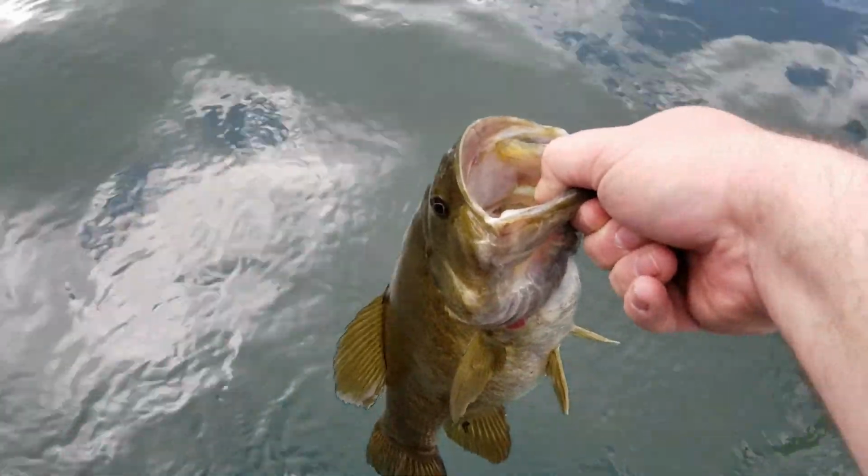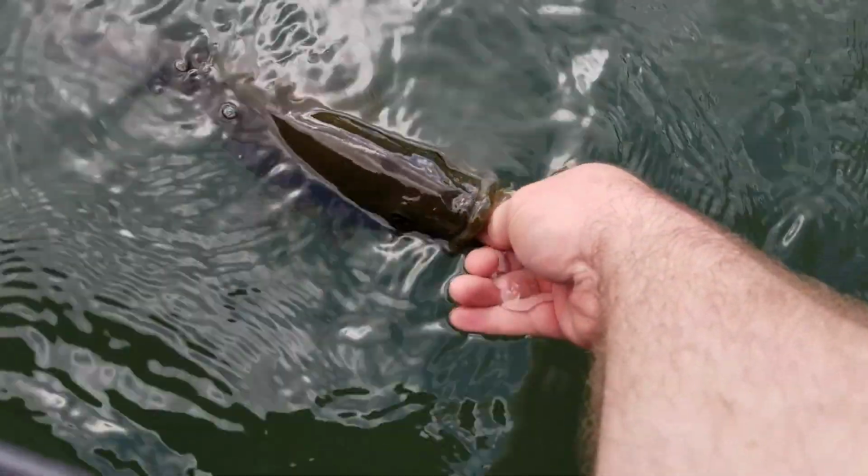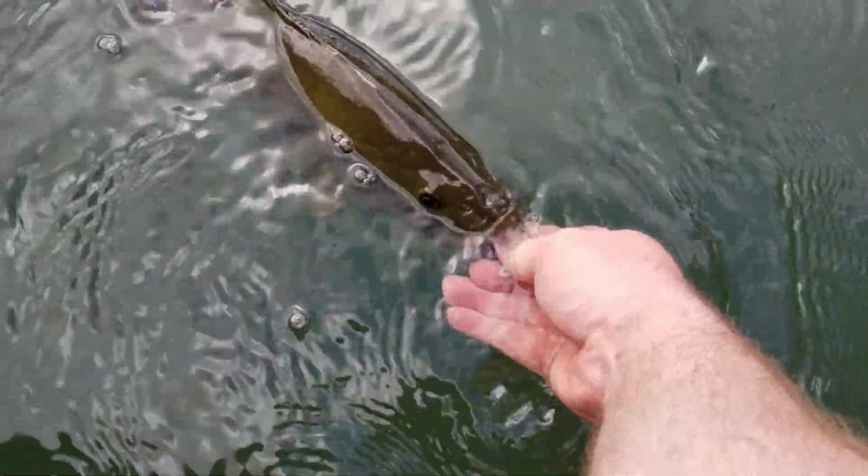Let's get him on out of here. Really aggressive, hard fight. Really sharp little toofies. You ready, bud? See ya.